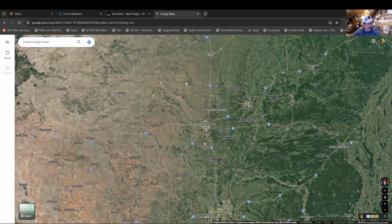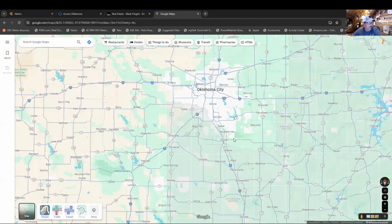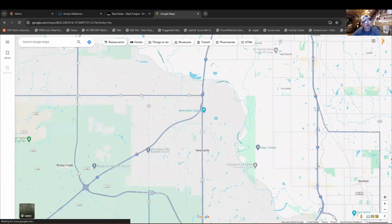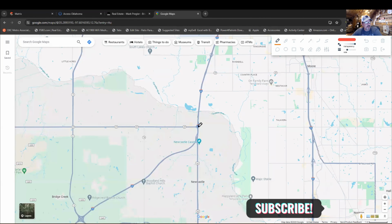And I'll pull up Google Maps. You can kind of see 37. Let me flip to the map layer view. So when we get into Highway 37, coming out right now, it stops right here at I-44. So this is kind of a dead end. So you've got Tuttle over in this direction, Newcastle, and then of course this here is Southside Oklahoma City. So the plan is to connect. This is Indian Hills Road on this side over by I-35.